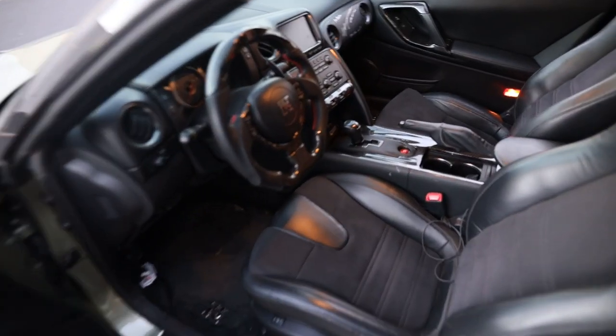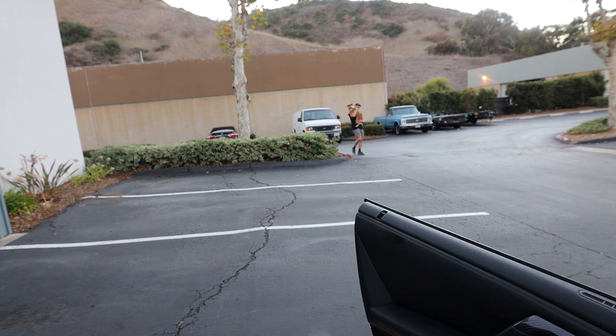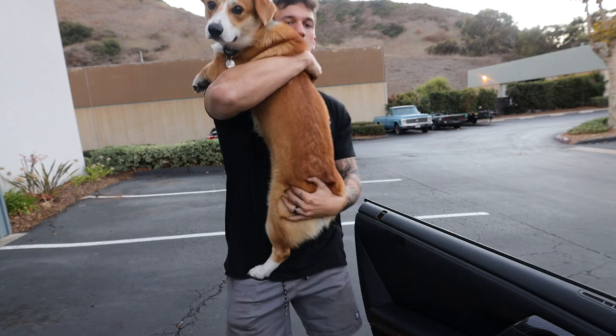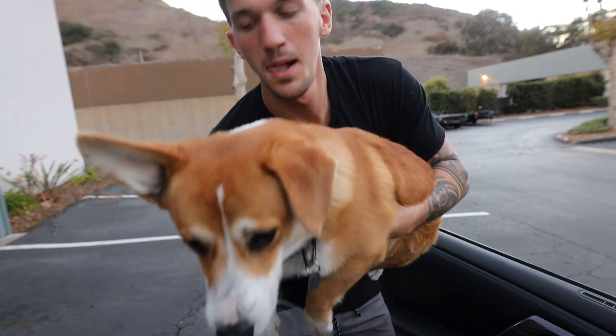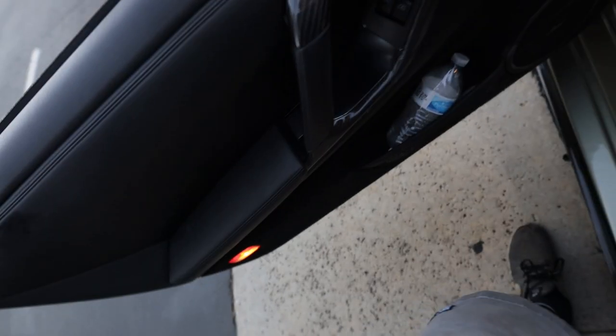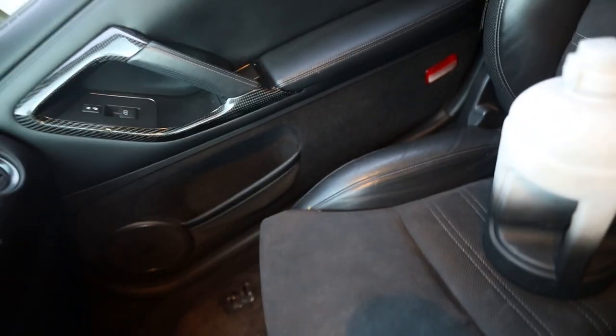Time to take Sparko on his first ever ride in the GTR. Come on. Okay, here we go. Let's get you in here. Okay, y'all comfy back there? New car. Alright, let's head home.